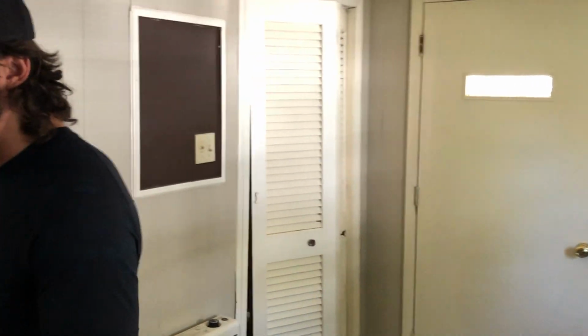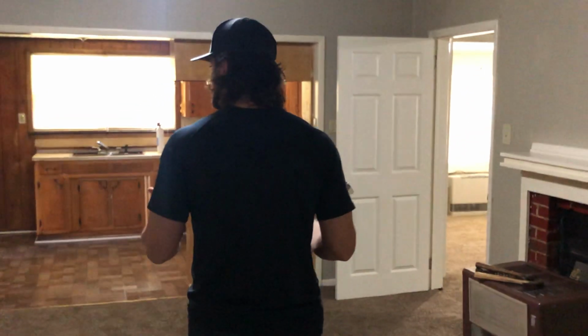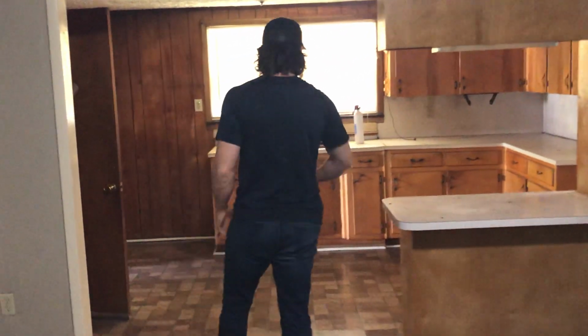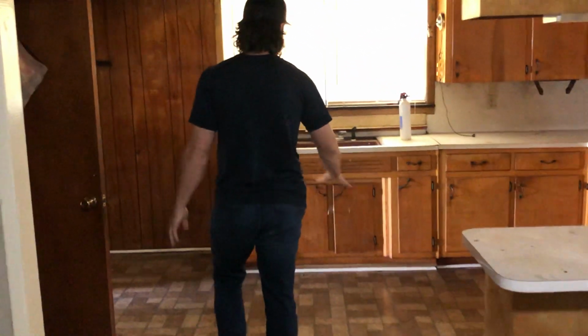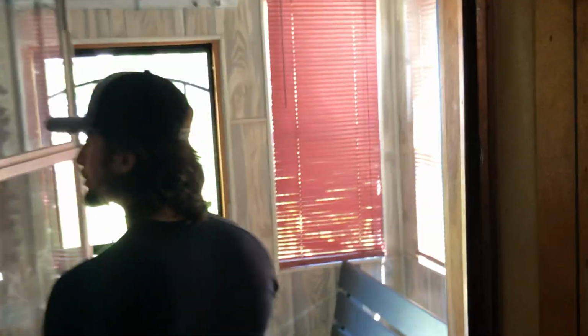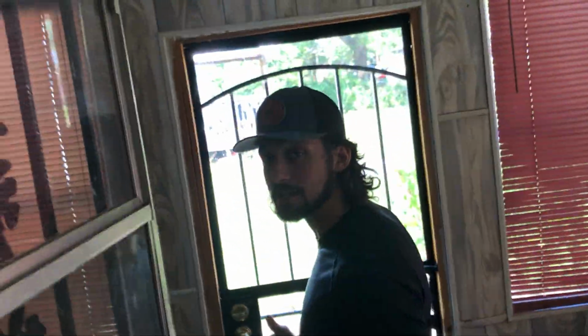But really, really nice, guys, and just some tiny touch-up things that need to be done in this unit before we're ready to pass it on to the rental market. So really good in here, guys. Again, all this stuff will be cleaned, all new flooring throughout the entire house, and we'll go from there. So as we exit, I want to show you guys what is so unique about this house.